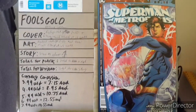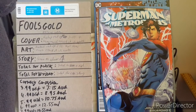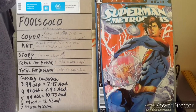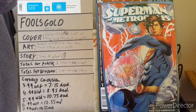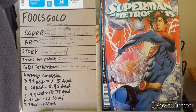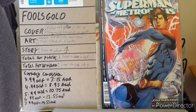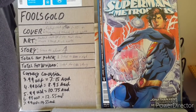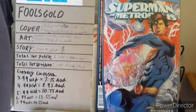Now, moving into the second story. This second story, I really enjoyed. It was a story around Shiloh Norman, who is the prodigy of Mr. Miracle, Scott Free. We actually got to see quite a few areas around Metropolis, and I really enjoyed that.